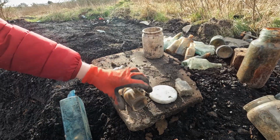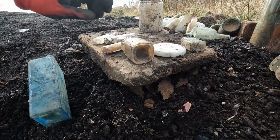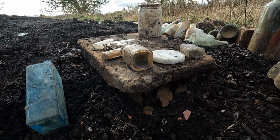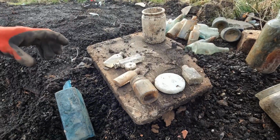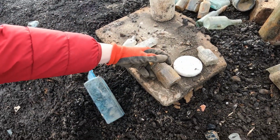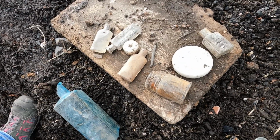Then we've got this one, square bottle, usually something on the bottom. I don't know if you can see it. I can see there's a wee bit of something. I can't see exactly what it is. Usually says something like Propper's. I'm not actually entirely sure what's in it, but we have found it before, and it has a screw top. So we're leaving that one behind.